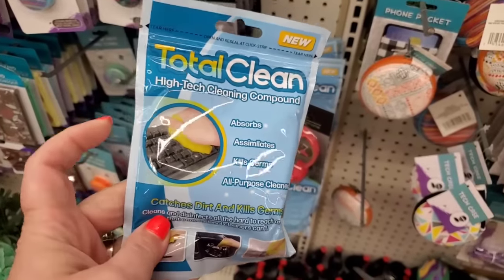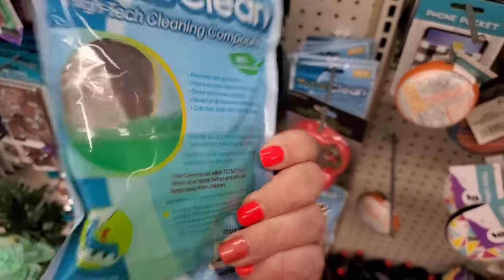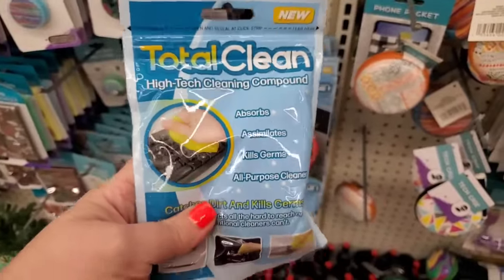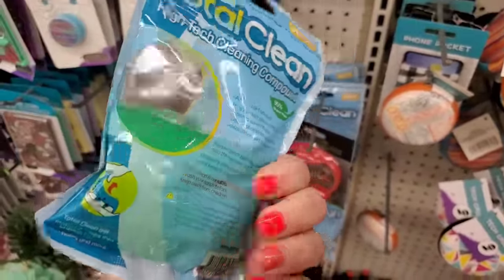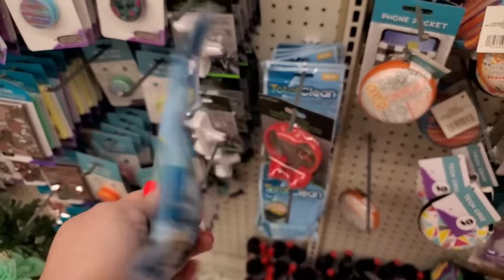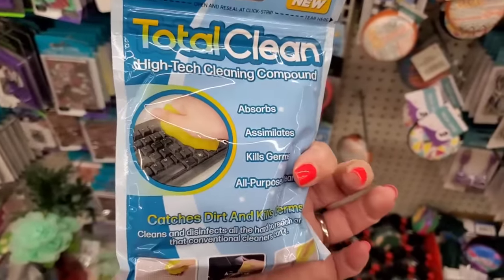This is the other one that I was talking about. This is the one. I like them both, but I really like the other one better than this one. This one is kind of really sticky. They both work really good, but this one is kind of stickier and it almost gets stuck where you put it, if that makes any sense.